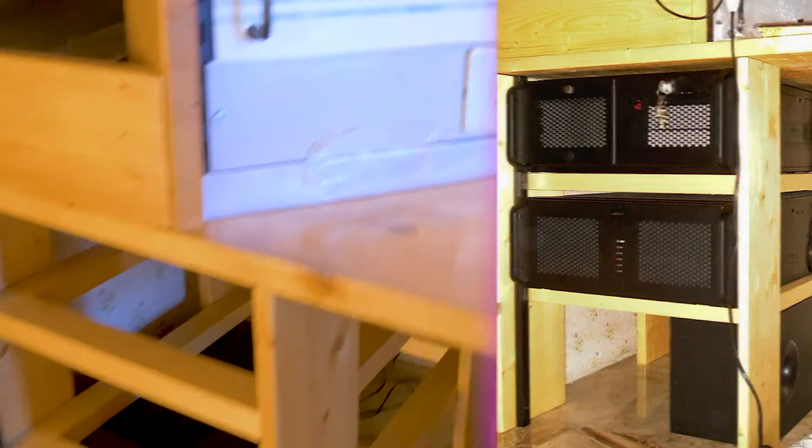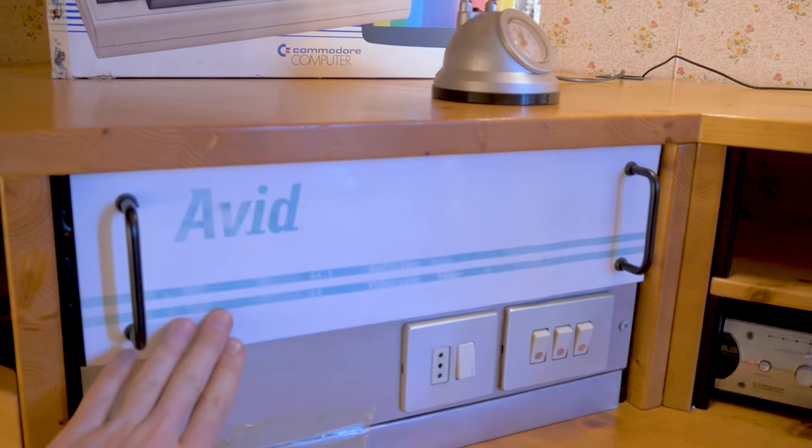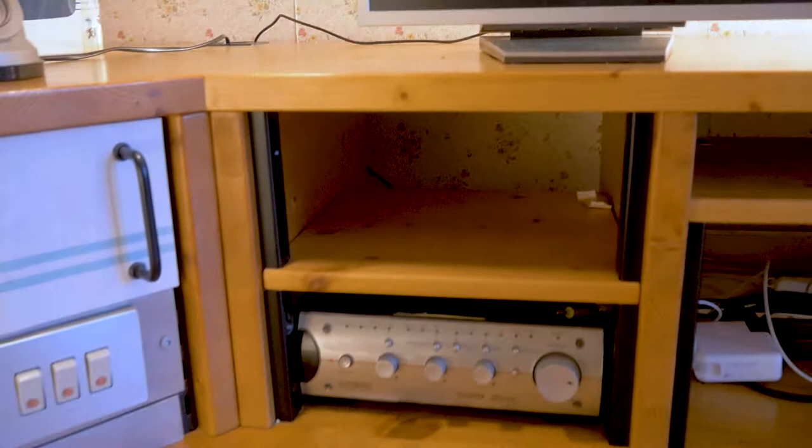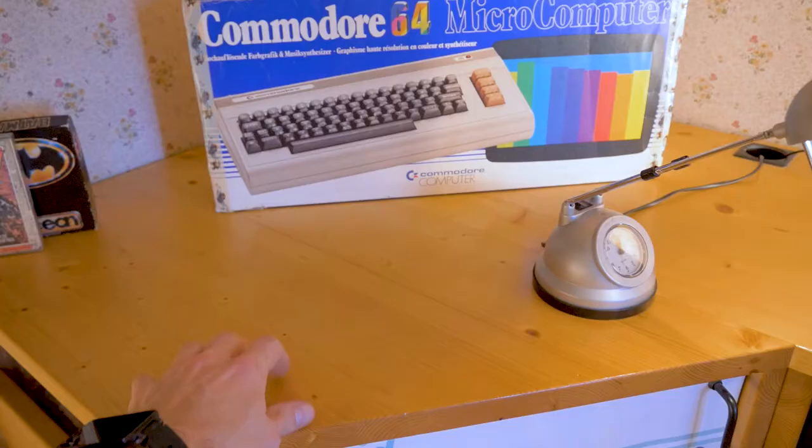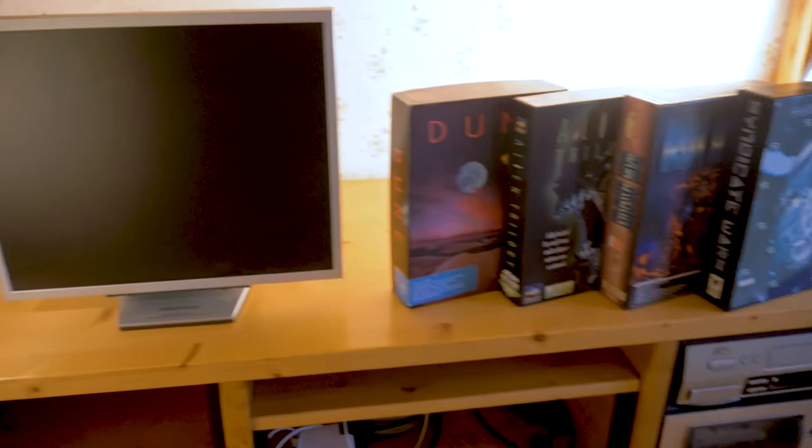So I designed and built this one with the help of my dad. I had two PCs, both in rack cases, and they used to slot in here. This is fake and faded, a replica of the Avid hardware of the time. These switches powered different sections of the desk. And before I moved overseas and sold all my gear, I had a DV tape unit here, a DVD player, VCRs and so on here. On top of the main level, I had a dual monitor setup and TV.